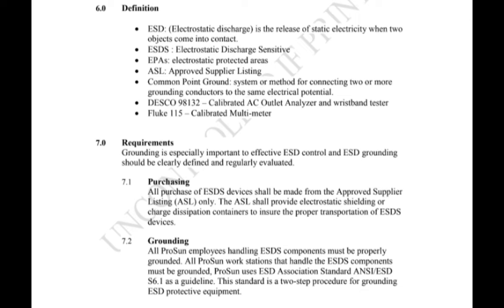We'll now go over the definitions of the terms you'll see in this document. ESD, which is the release of static electricity when two objects come into contact. ESDS, which is electrostatic discharge sensitive. EPAs, which are electrostatic protective areas. ASL, which is approved supplier listing. Common point ground, which is a system or method for connecting two or more grounding conductors to the same electrical potential. Desco 98132, which is a calibrated AC outlet analyzer and wristband tester, and the Fluke 115, the calibrated multimeter.